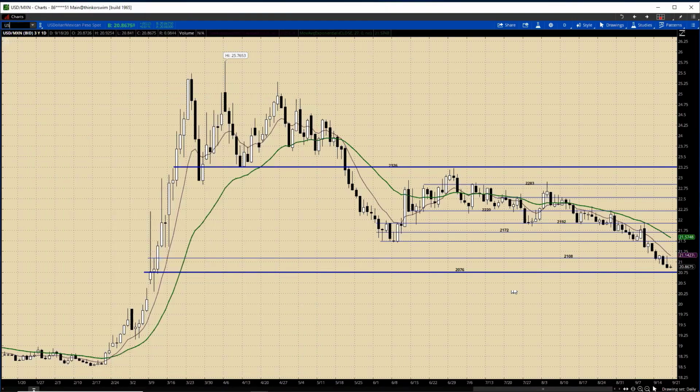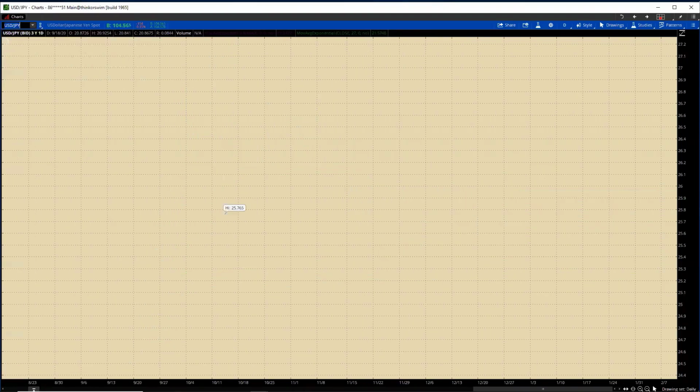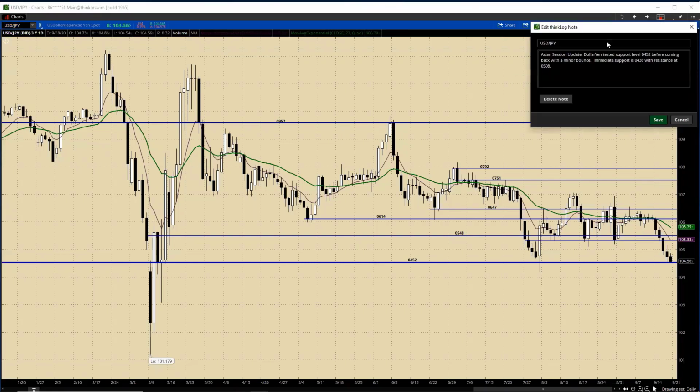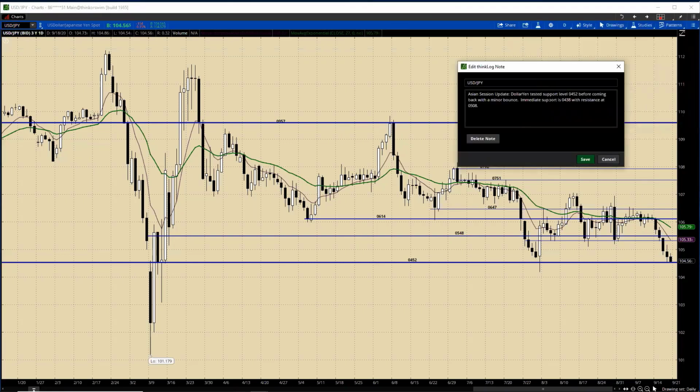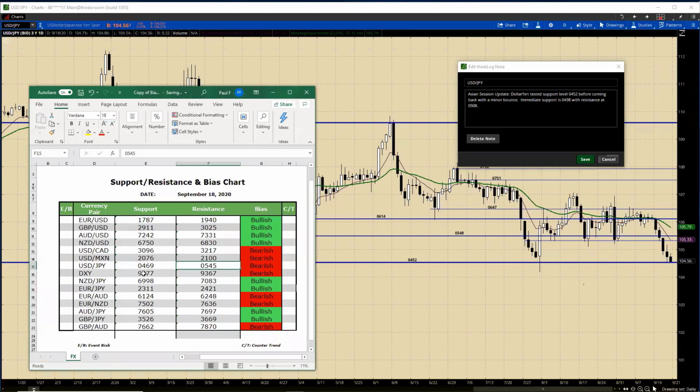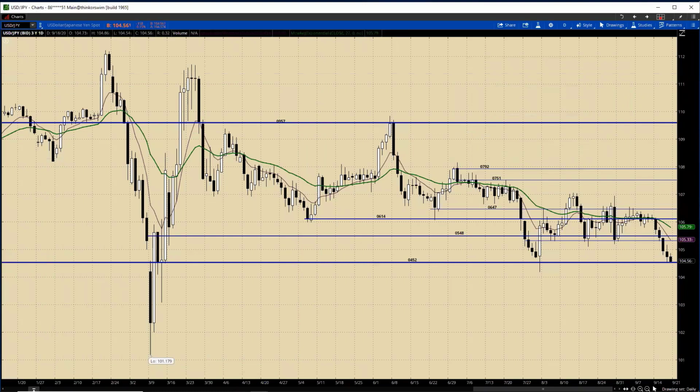Onto the dollar yen. So the dollar yen tested support level of 452 before coming back with a minor bounce. Immediate support is going to be 438 with resistance at 508. This dollar looks like a dog. Hang on. Speaking of the dog, here we go.